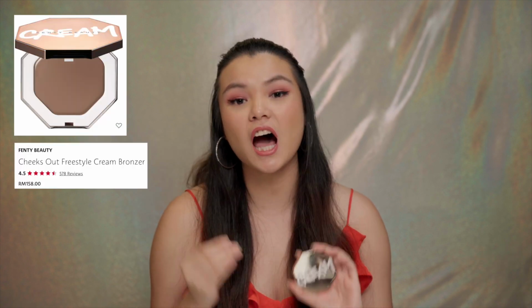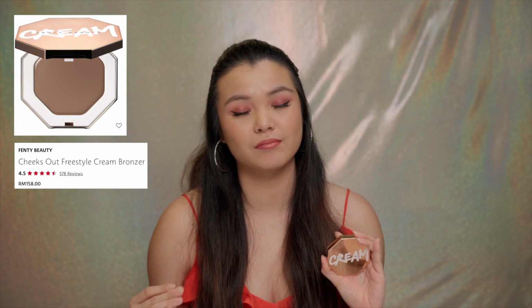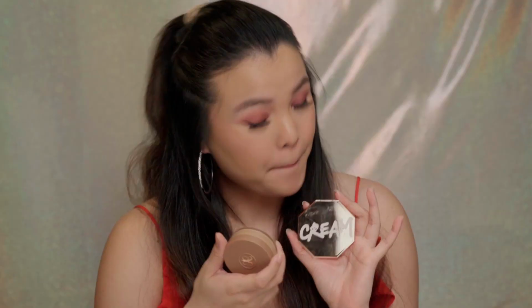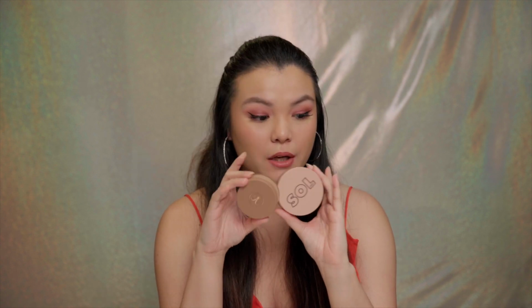Fenty, on the other hand, is 158 ringgit. I know, it's also up there. It's only 2 ringgit less than the Anastasia one. But this only has 6.23 grams of product. Boom. This is actually the cheapest one amongst the ones that I mentioned, because it is a bang for your buck with the amount of product that you are getting. Now, I also have the SolBody bronzing balm that looks significantly bigger. Look at this.